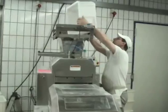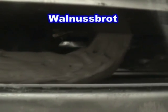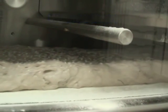Hello, Mr. Moss. Thank you for taking the time to talk with us. What type of dough are you dividing with the Rayon twin divider? We're using our twin divider for wheat mix dough, pure wheat dough, and rye mix dough. What are the main products made with the Rayon? They're breads made from wheat and wheat mix dough.